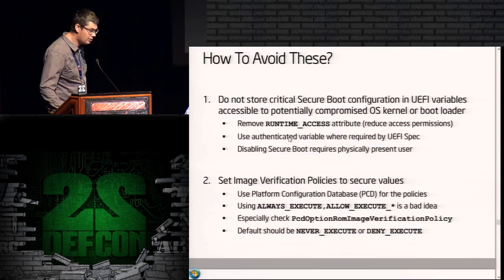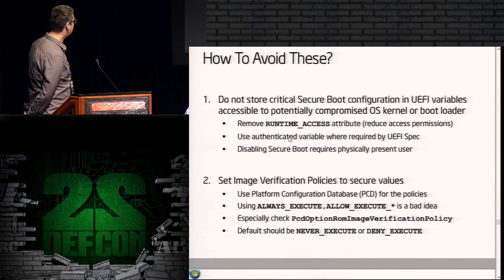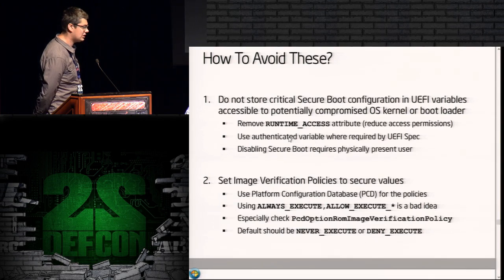Just skip. So, a couple of guidelines to BIOS vendors on how to avoid these issues. First of all, if you decide to put the settings into UEFI variables, make these variables boot-time accessible and don't expose them to the operating system and untrusted software. Make these variables authenticated, so only whoever knows the key exchange key can update them. And check that the user is physically present when modifying the values. And of course, set the default image verification policies to secure values. Don't use always execute or allow execute as default values.